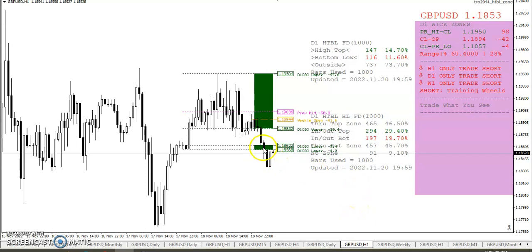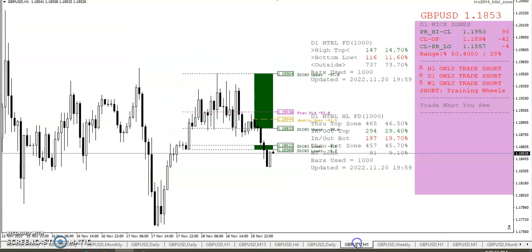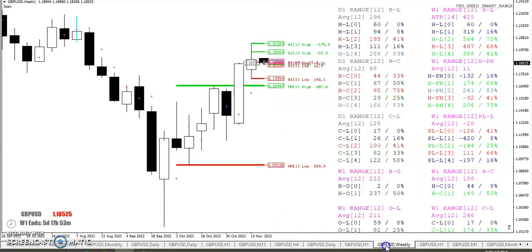In and out of that lower wick zone. Actually, we were out of the upper and into the lower. But if you take a look at the daily chart here, you can see that was a pretty compressed candle with a lot of upper wick and no lower wick. At least not much to write home about. And you can see once again, price doesn't like staying in the wick zone. It just doesn't like staying there.